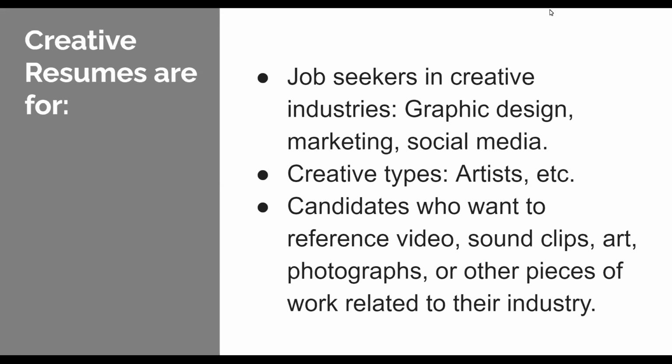Now that includes artists as well. Some of those websites that I'm going to talk about have portfolios. Artists have their portfolios and all of that. So there's some online sharing of that as well. And again, that's a creative type, right?